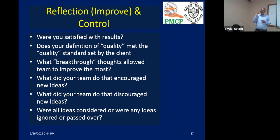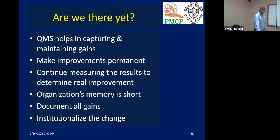The reflection is extremely important in management. Because without reflection, how do you know whether you have really achieved the change program and whether it will help you in future or not? So reflection is most important. It will also help you to improve the processes of improvement or processes of collaboration within the company. It will also improve the communication in the company.